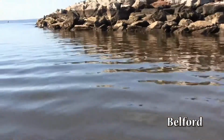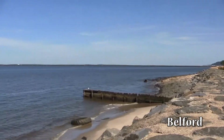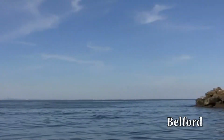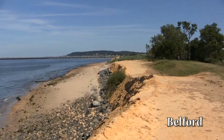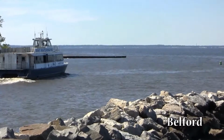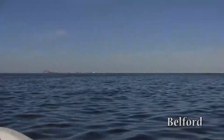Belford is a nice little town, very small, very quaint, some old cemeteries and very old houses. It's really nice to drive around and see some of the old homes in Belford. If you haven't done it, you should do that. Belford is very nice. There's a blimp I discovered on my way to Leonardo. There's Atlantic Highlands. It's a Horizon blimp. I couldn't help but stop and wait and take a look at it. There's Atlantic Highlands, and then after Leonardo, we have to navigate around Earle.